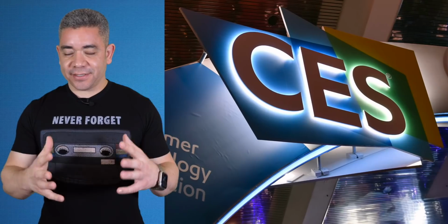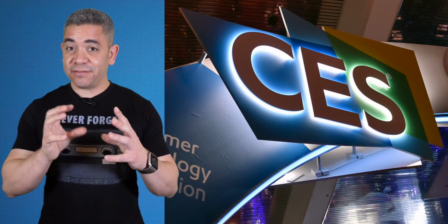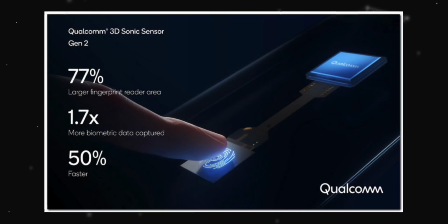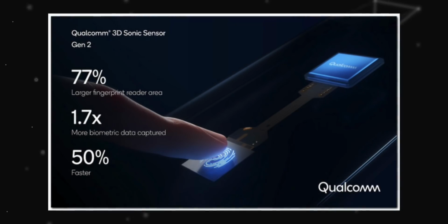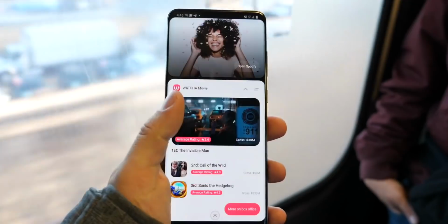So yes, CES is going on, and before we get to specific launches, there are a ton of tidbits of good announcements that are newsworthy. Beginning with Qualcomm, as the company has just launched their second generation of their ultrasonic fingerprint scanner. This new sensor is 77% larger than its predecessor, and it works 50% faster. Now, this improved sensor will reportedly debut on the S21 if history repeats itself.